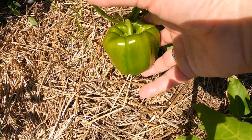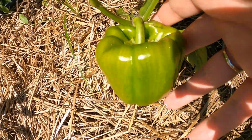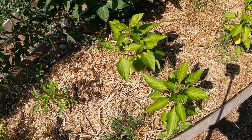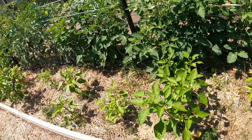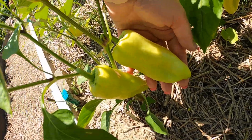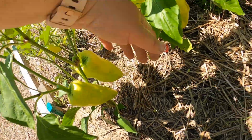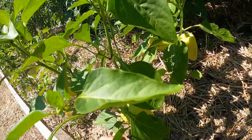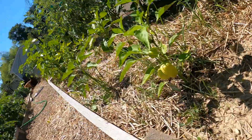This is the orange bell pepper. I don't know if you can see, it's starting to get a little bit lighter, so it should be turning orange. These gypsy bell peppers are rocking. Look at the size of that bell pepper. Is it officially a bell pepper? It's just a sweet pepper. I bought these. Those were three of the plants that I had to replace when we had all that cold going through.